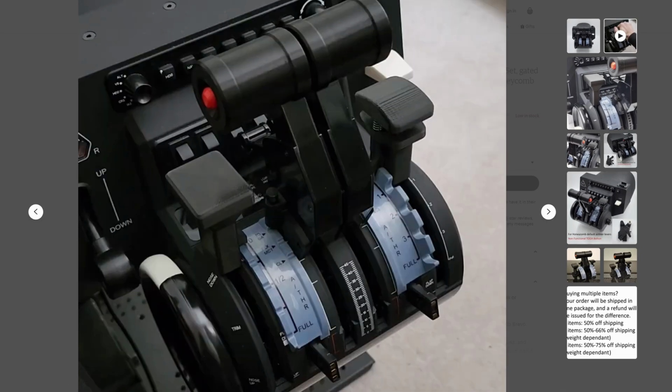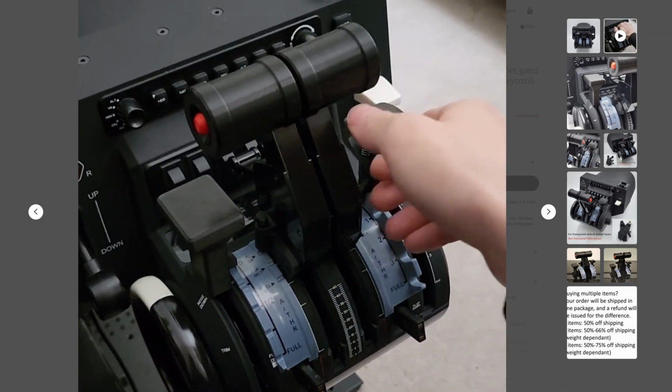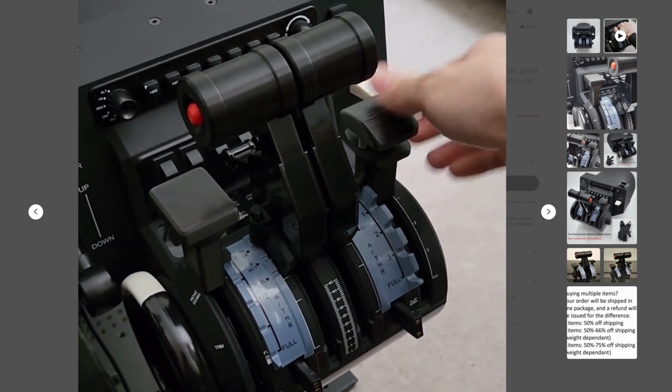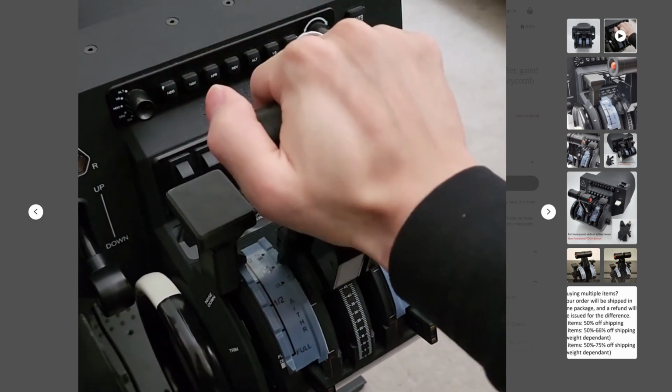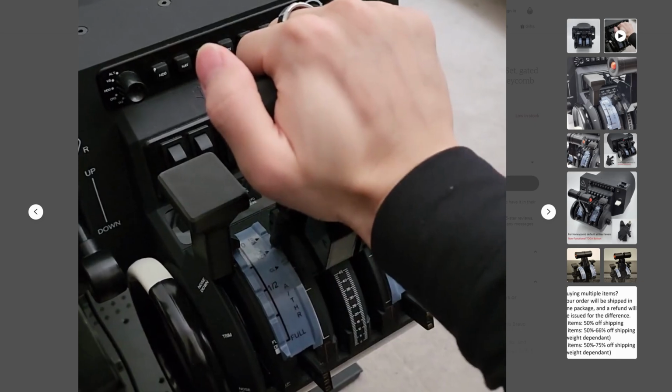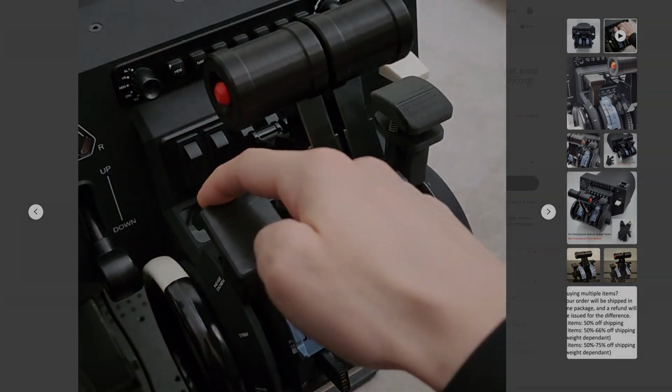Let's have a look at the unit in action. It's got the 5 detents for the flap, up, 1, 2, 3 and full, and now the throttles. And they're currently being moved through their range. And I like the fact there's a detent for the climb, flex and toga.